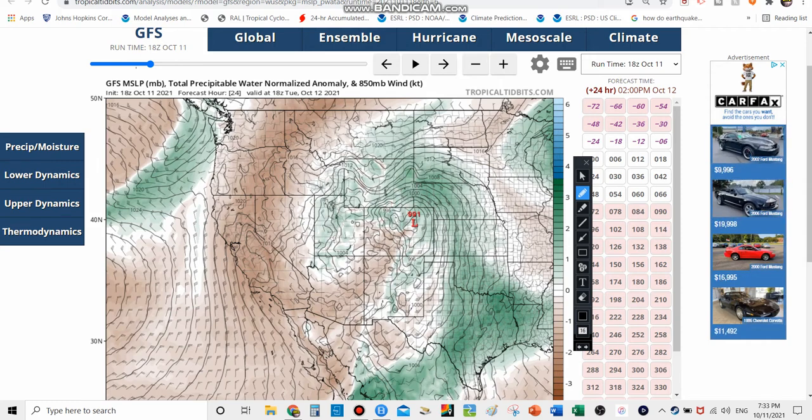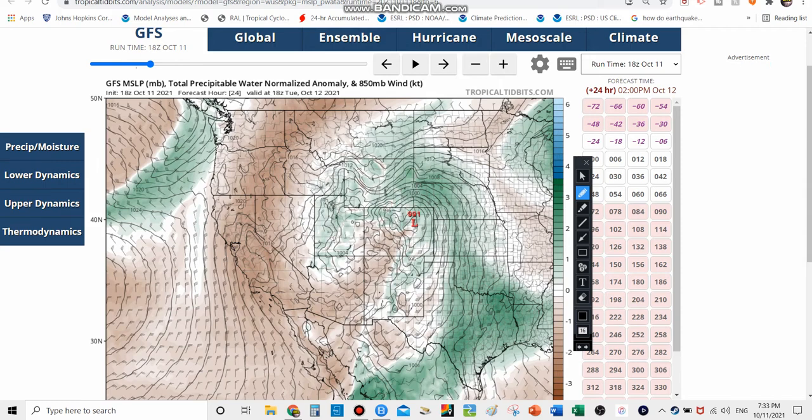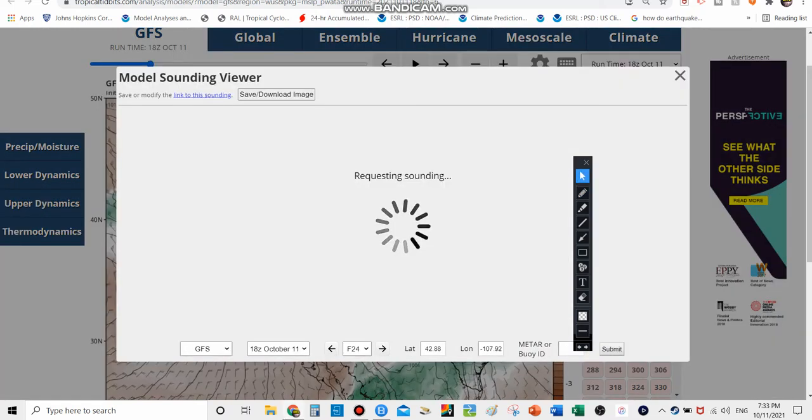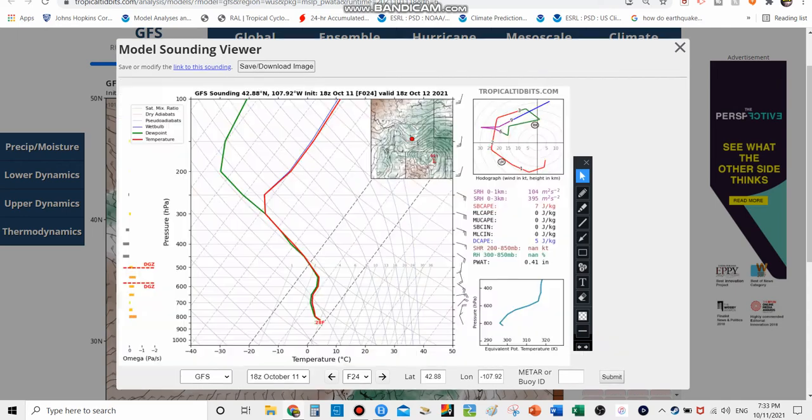And again, depending on the screen you're watching, you might not be able to see it too well, but the greens are ever so slightly darker, closer to the low center. So that's where you have slightly more moisture. So if we click here, for example, on a random model sounding, I think this was Wyoming we just clicked on here.